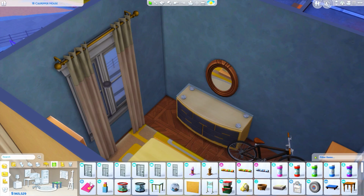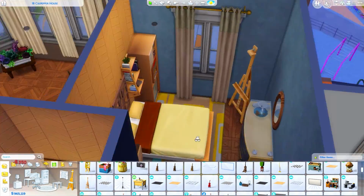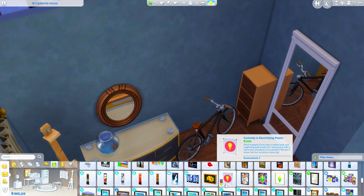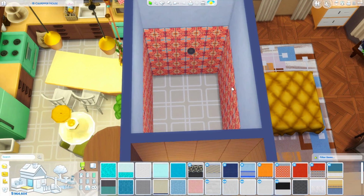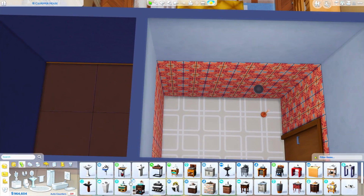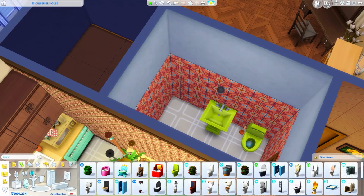But sometimes I do go ahead and... Oh no, I put an easel. Unless I put the guitar in the other one. I'm not sure. I built this a few days ago. But I was just having a lot of fun doing that. I don't always overly focus on which Sims would live here. I just sometimes get carried away with, ooh, it looks cool together.